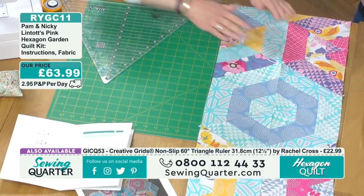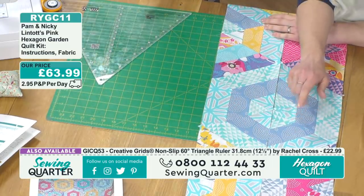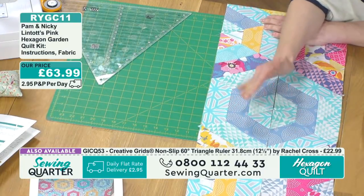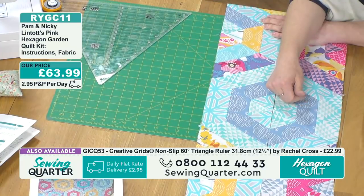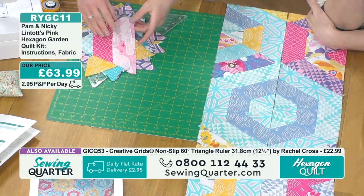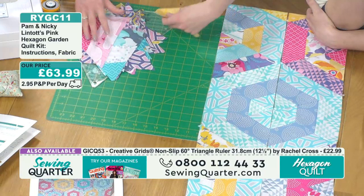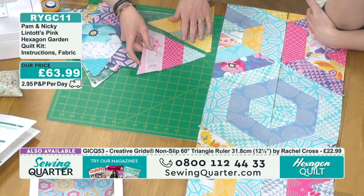Oh, fab. So look at this. Oh, so this is just stunning. So you will end up with all these strips that you'll just chain piece. Yes. Gorgeous. And they're really easy to go together. Right, I need to find... Oh, yeah. This. Okay, well, this could take a while. Right, I think it's that and that.